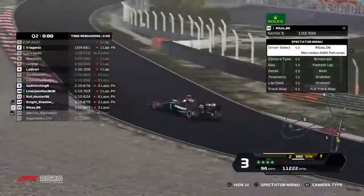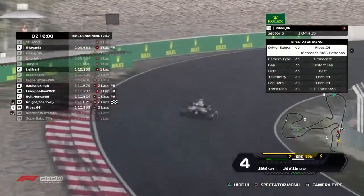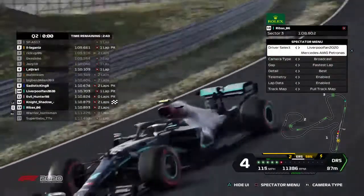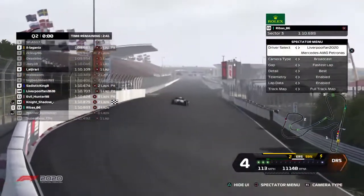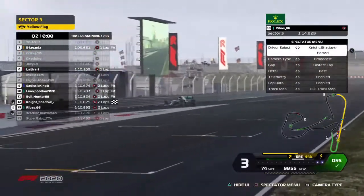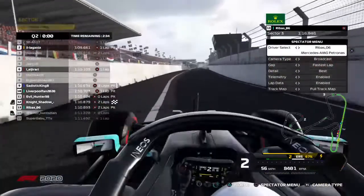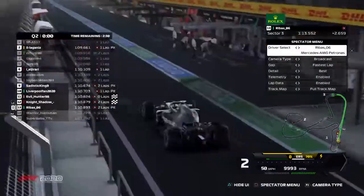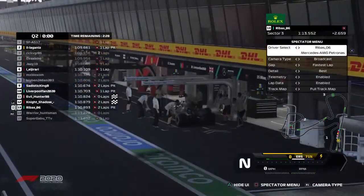Didn't look like a great exit out of turn 13. And unfortunately for him, he's had to back out of his lap. And so Liverpool Fan is just about going to hang on to 10th place, and will hang on to a slot in the third and final qualifying session, in what has been a very surprising race indeed.